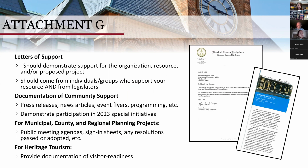And attachment G is probably our most favorite to look over here at the office. Attachment G is letters of community benefit and support. So these letters should demonstrate support for the organization, for the resource, and specifically this project. And they should come from not only your legislators, but also from individuals and groups who support your resource, such as scout troops, local volunteers, maybe there's a bridge group that plays, or maybe you have a children's summer camp, anybody that uses your resource or is part of your community. We really want to see that they're involved in your project and they're involved with the work that you do.